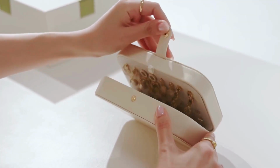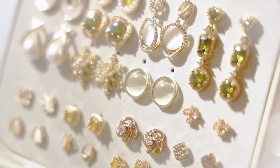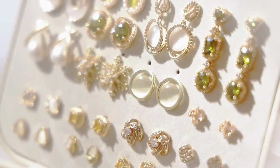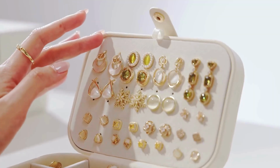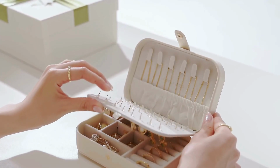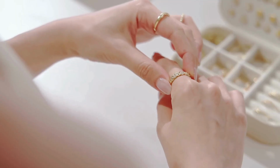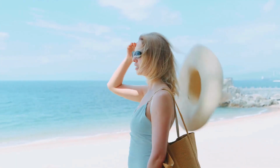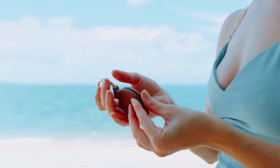This compact jewelry case keeps your accessories organized and secure, no matter how bumpy the ride. Inside, there are specific sections for rings, earrings, and chains, each designed to minimize movement and tangling. 13th, hat clip. Sun hats are a travel essential, but carrying them can be a hassle.